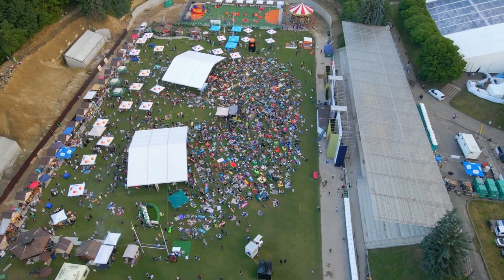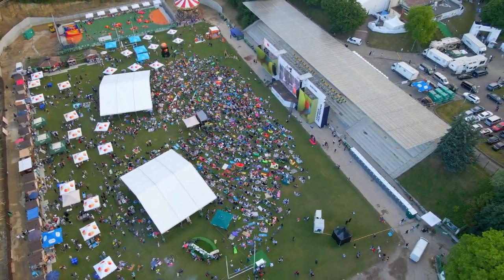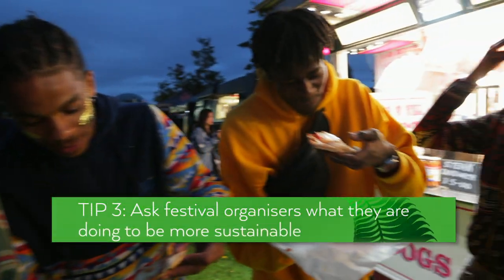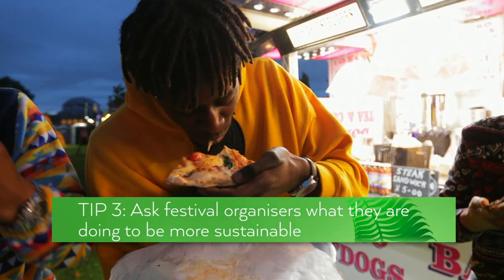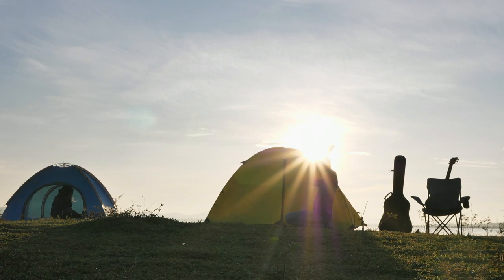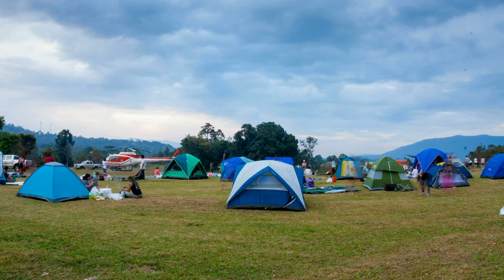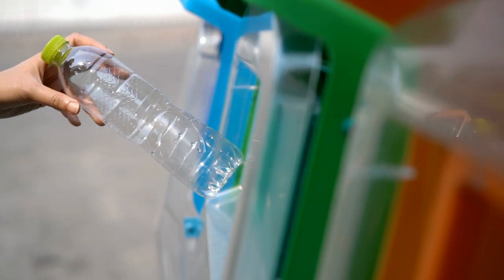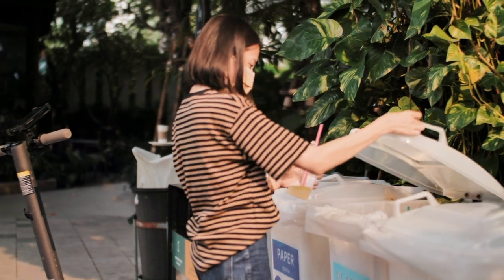Then the third thing that you can do is actually speak to the festivals, speak to the artists, ask the questions in advance. Look at what they're doing to be more sustainable. Are they having vegan menus? Are they making sure that they're segregating and separating their waste or minimising it? Have they banned single-use plastics? There's many things that you can encourage festivals to do because essentially it's organised for you. So have those conversations and try to have a positive influence.